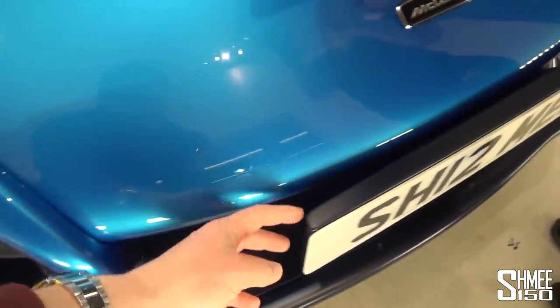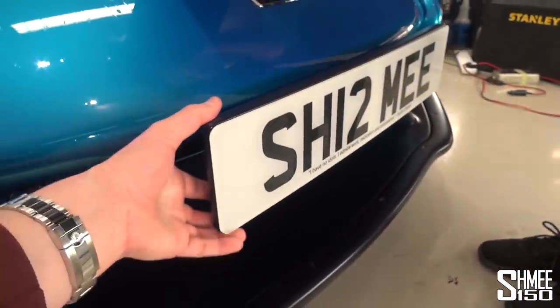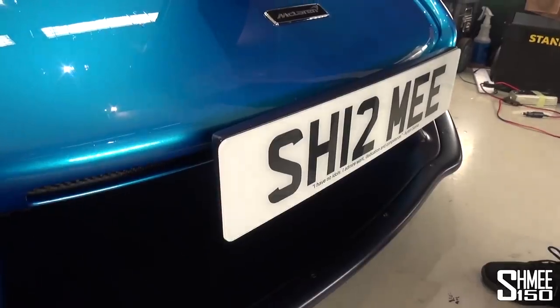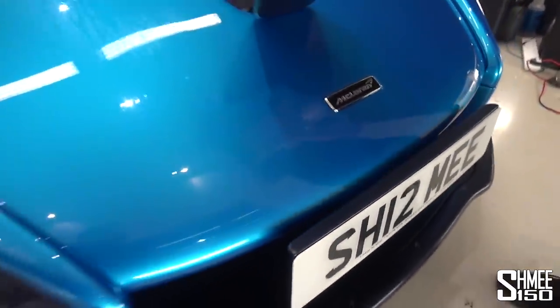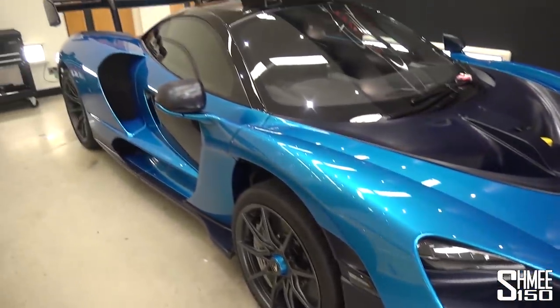And I actually noticed even the number plate plinth has protection film on it too, which is really cool. I've said this before in my videos, but being in blue carbon as well, the removable plinth, you can unscrew it from underneath and take that off for additional airflow and aero when you're out on the track, for example, if you don't need to have your number plate actually on the car.